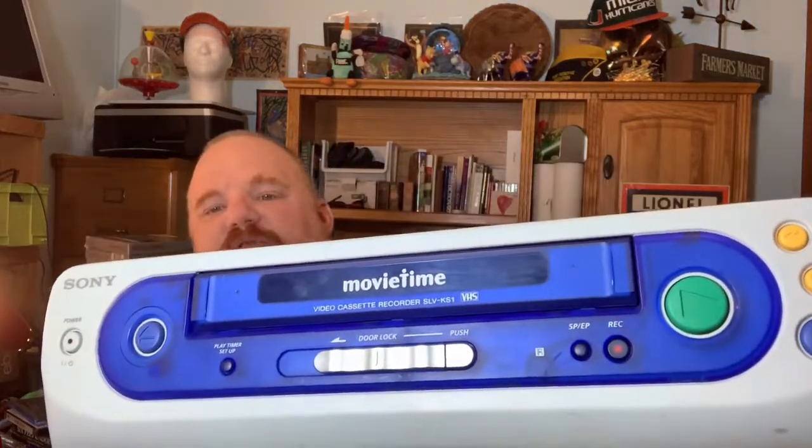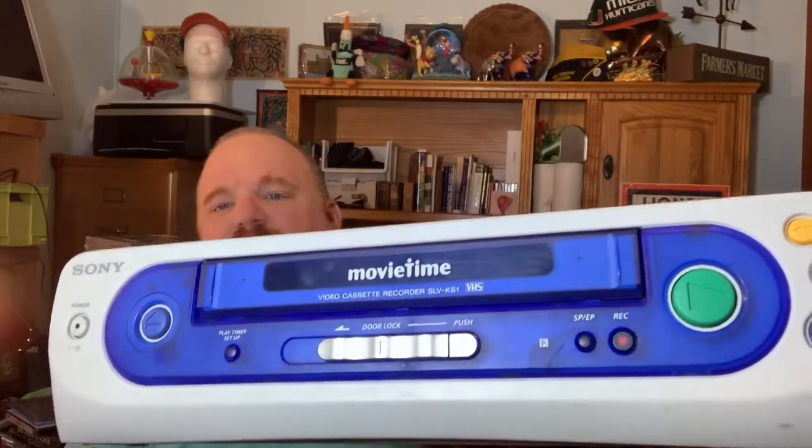Then we had, oh yeah, more media theme. This is a pretty unique VCR that I'd found. Sorry guys, hung up on the tripod. Pretty unique VCR. This went out for $42 plus shipping. Sony Movie Time. It's got Sony on top. Includes the remote. But that one went out.